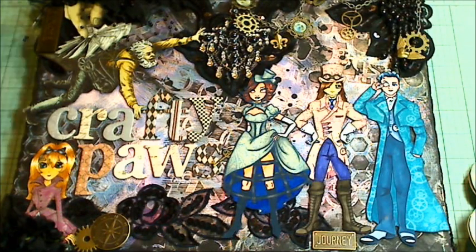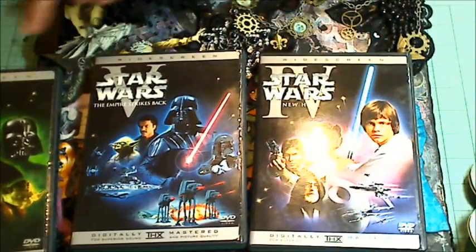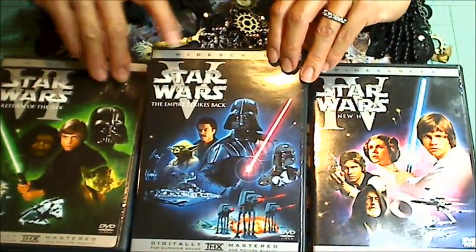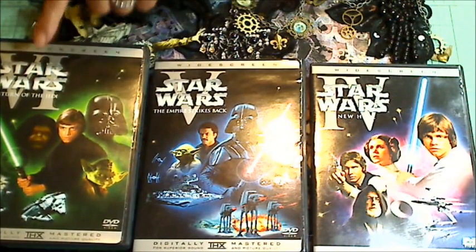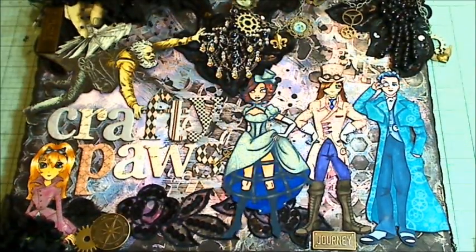Favorite movie, I have to say, I can't just pick one. I have to pick the whole trilogy. This is the original Star Wars 4, 5, and 6. That is the original trilogy. Sorry for the glare. That's the original trilogy, episodes 4, 5, and 6. That's the first Star Wars, Empire Strikes Back, and Return of the Jedi. So that is my favorite movie. My favorite color is blue.